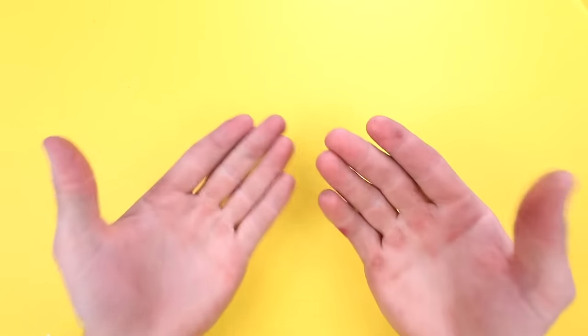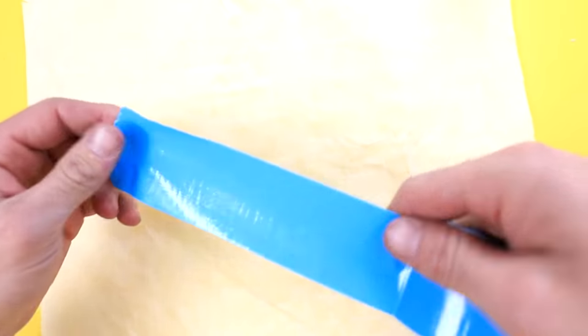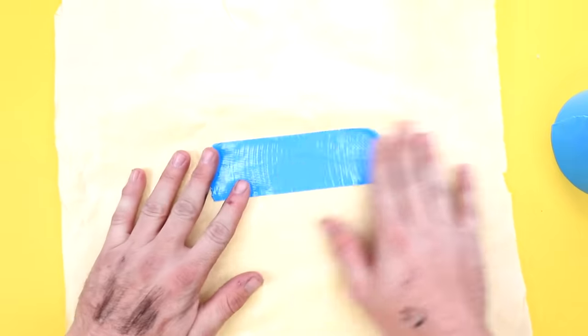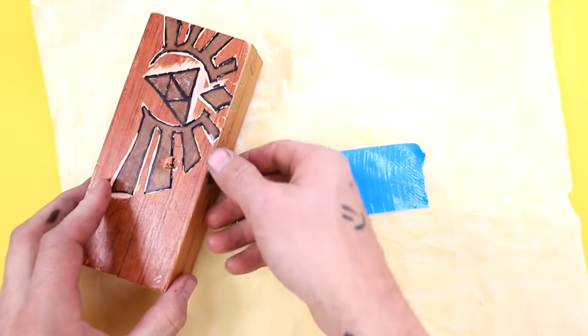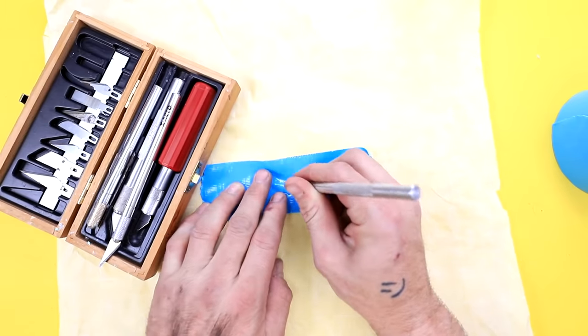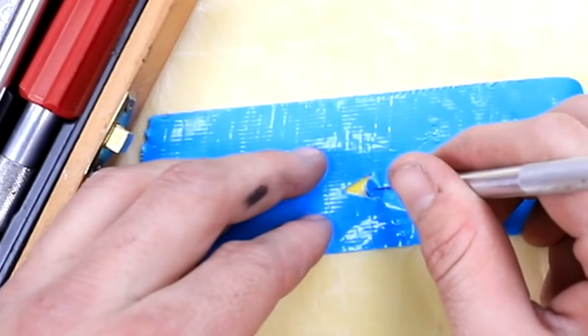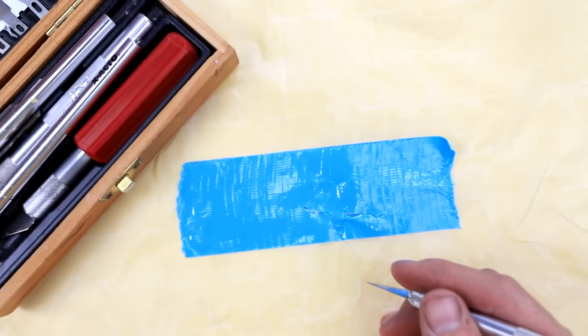So I don't have any star-shaped stickers or any randomly shaped stickers that I could use for this. So what I'm gonna do is get some parchment paper and some duct tape. Stick it right on there. Then I'm gonna break out my X-Acto knives and just make a shape. Make a star. Yeah, that's kind of a star. Oh boy. It's kind of not the best star. Oh no. Okay, that'll have to do.